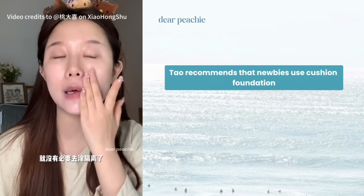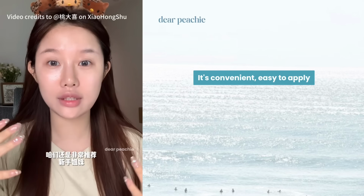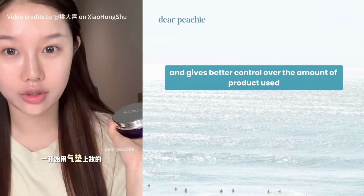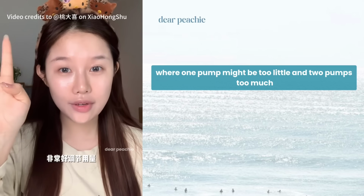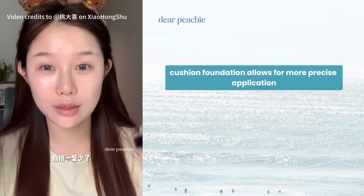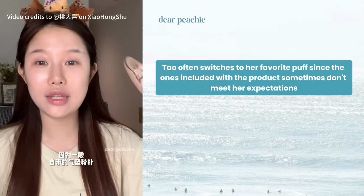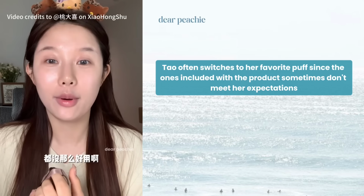Moving on to the base, Tao recommends that newbies use cushion foundation. It's convenient, easy to apply, and gives better control over the amount of product used. Unlike liquid foundation, where one pump might be too little and two pumps too much, cushion foundation allows for more precise application. Grab a cushion puff that you prefer. Tao often switches to her favorite puff since the ones included with the product sometimes don't meet her expectations.